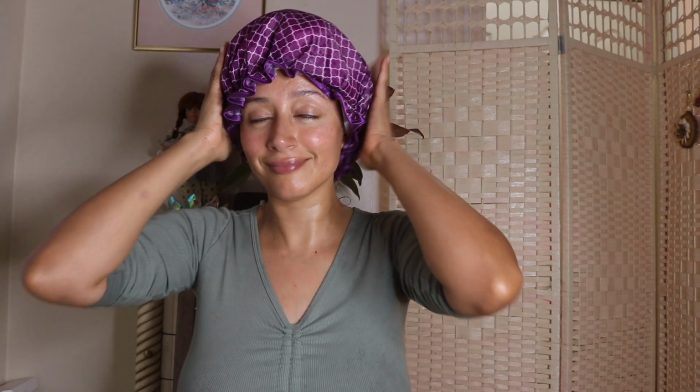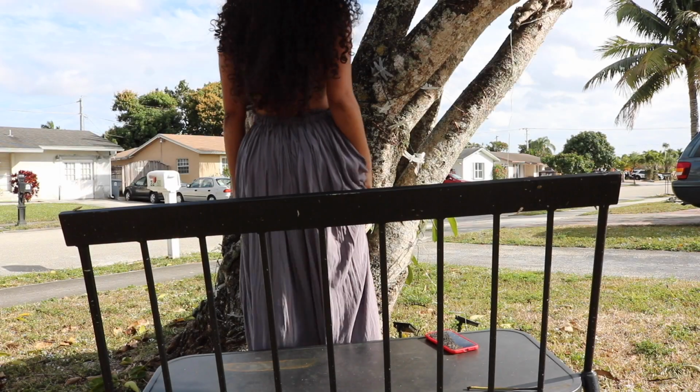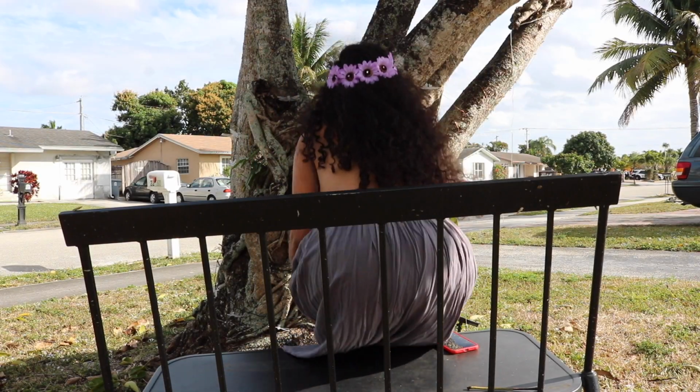Conclusion. You should apply the oils on your hair when it's clean. So if you have products on your hair, please rinse them out with warm water. And then when your hair is dry, you can apply the hair treatments. And ta-da, these are my results.